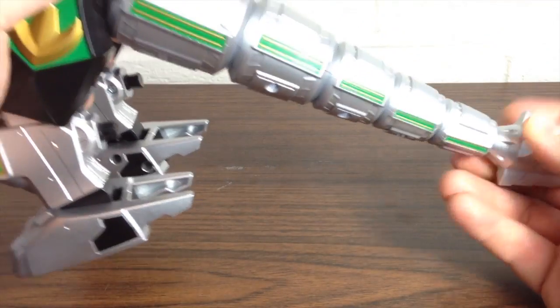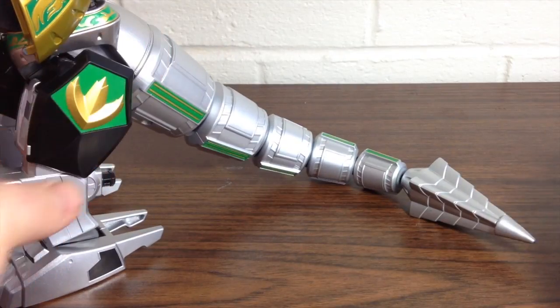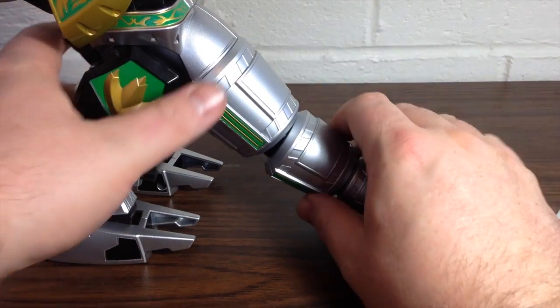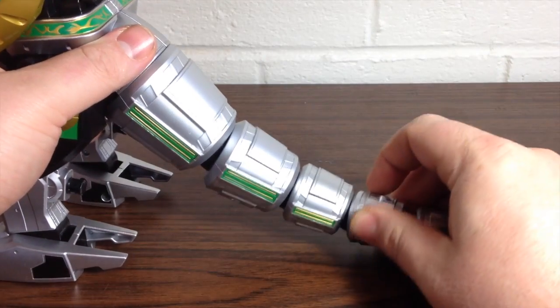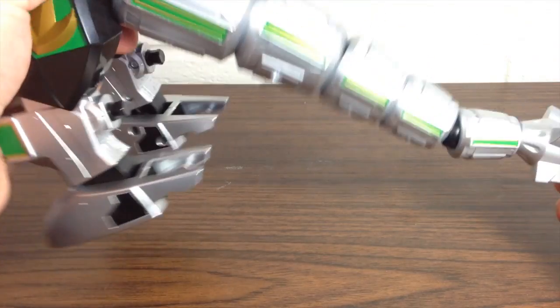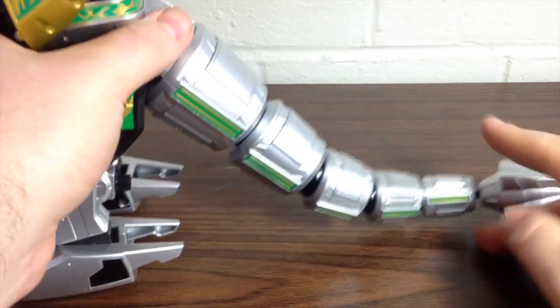And you can have it collapse like this, or pull it out and you get a ball joint in the entire tail at each segment, and that is really cool. That's the biggest improvement made on this figure. The tail is super nice. It's long, just like Godzilla, just like how it is in the show, and it's just beautiful. It's the biggest improvement on this figure, and it's just a beauty to look at and play with. When I first got it in hand, I thought, wow, this is absolutely amazing.